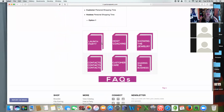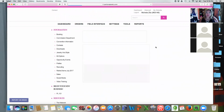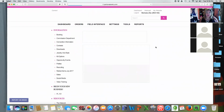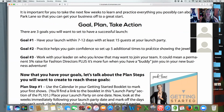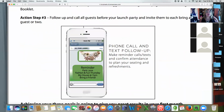Now, when you continue scrolling down, you see there's folders on each area of our business. So when you click Launch Party, what is happening here? Where do they go? Okay, so the Launch Party initial training is here. When you click that, it gives you an overview on the goals of your launch party. Have it within 7 to 12 days. Try to have 15 guests there. Practice and set up additional showings. Work with your leader to share the business with someone. Okay, so this is a super helpful document as far as getting started.